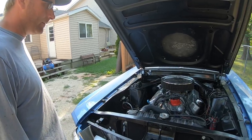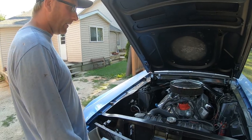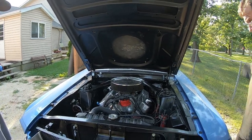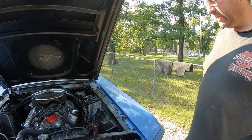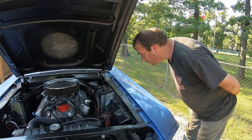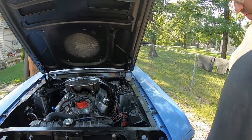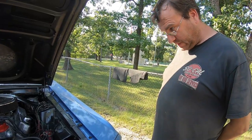It's got a single plane intake with a 650 double pumper Holley, and an MSD ignition distributor that we got from a buddy. We do have to work on the gas linkage, because right now we don't get full throttle. We're getting about half throttle before the linkage hits the firewall. So we're going to be working on that in the near future to get that all done.